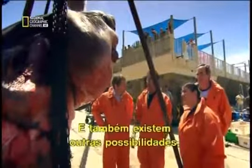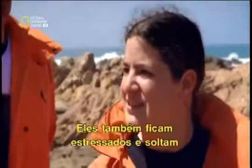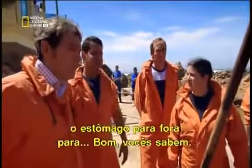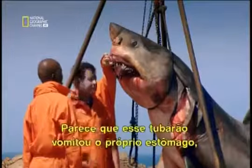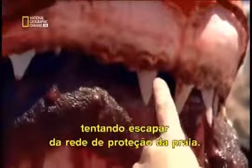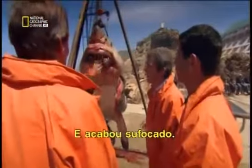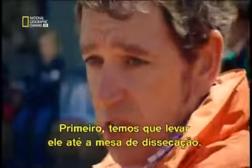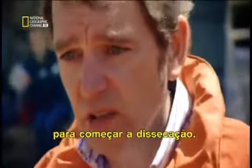And then another possibility is that in terms of stress, they also can get stressed and release the stomach out too. It seems that this shark vomited out its own stomach in its struggle to escape from the beach protection net, and then suffocated. First job is obviously going to be to get it onto the dissection table so that we can get it down and then orientate it to start the dissection.